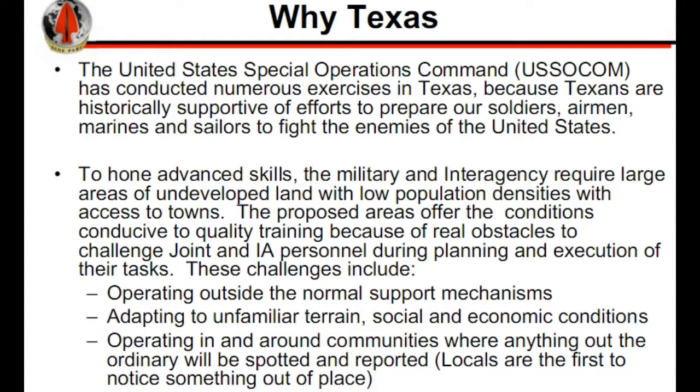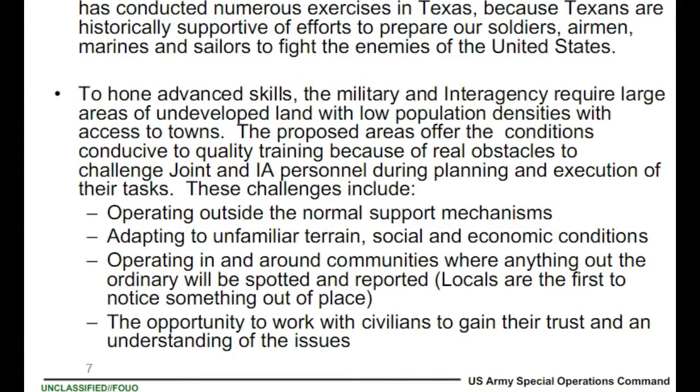Says that to hone advanced skills, the military and interagency require large areas of undeveloped land with low population densities with access to towns. The proposed areas offer the conditions conducive to quality training because of real obstacles to challenge joint and interagency personnel during planning and execution of their task. The challenges include operating outside the normal support mechanisms, adapting to unfamiliar terrain, social and economic conditions, operating in and around communities where anything out of the ordinary will be spotted and reported.